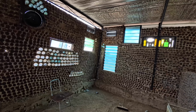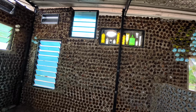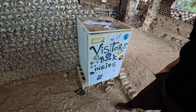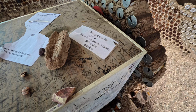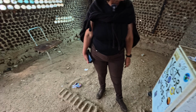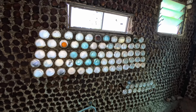Love their windows. Yeah, I know. It's a lot of work, eh? Some interesting stuff up here. Oh, this is called the beer can house. The beer can house, is it not the bottle house? Beg your pardon. If you've got this far, you have been photo three times, so small thank you. Okay. So what'd you say? Some of the bottles have still got liquid in them. Right. Oh, so they do.